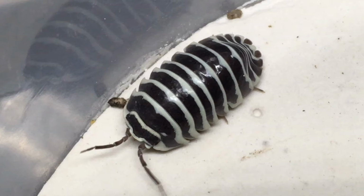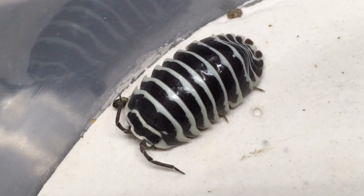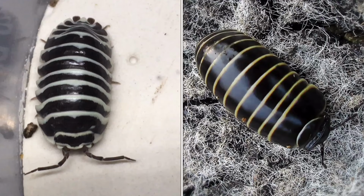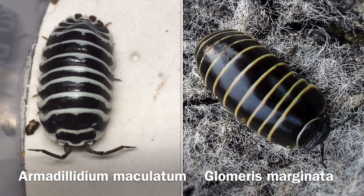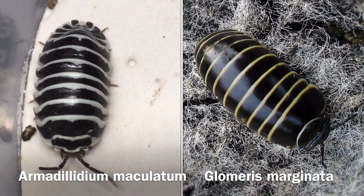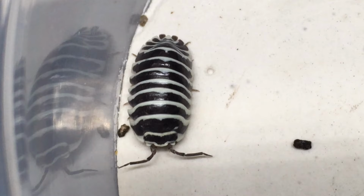Let's look at Armadillidium maculatum zebra. This classic of the hobby has long been thought to be a mimic of Glomeris marginata, a pill millipede. They do coincide in their range quite a bit, and as you can see from this photo here, they look quite similar, enough so that a potential predator of the isopod that has encountered the poisonous millipede before will probably think twice before trying to eat it.